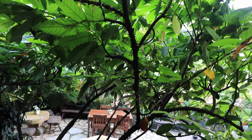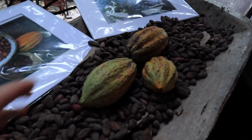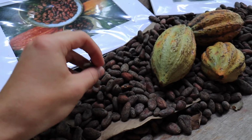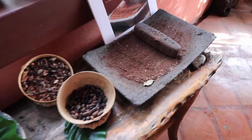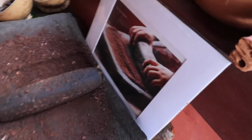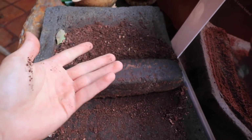So this is the cacao tree, and right there is the cacao fruit, which is this one. When you open it up, you get all these beans. Then you take your beans, you put them on here, you roast them, and then if you come over here, you grind them with this. I think it's some sort of motion like that, with two hands, just whoosh. It smells really good though.